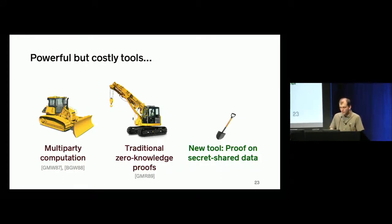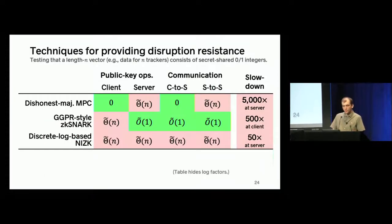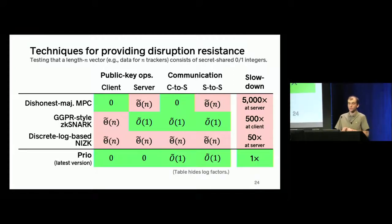Just to give you an analytical sense of why that is, imagine the client is sending a packet of n bits encoded in the way I described. If you use dishonest majority multi-party computation, which is what we need for the threat model we have, or general zero-knowledge techniques, these require either a lot of public key crypto on the client or the servers, and a lot of communication either between the client and the servers or the servers and each other. As a result, these systems impose something like 1 to 3 orders of magnitude slowdowns over PRIO, which requires no public key crypto for the disruption resistance part of the scheme, and essentially the minimum communication that you could ask for between the clients and the servers.